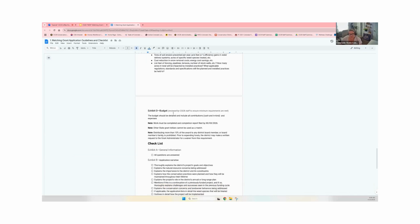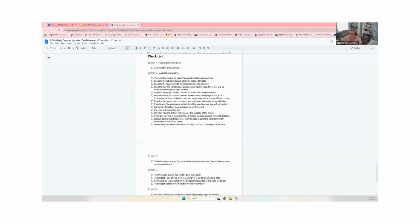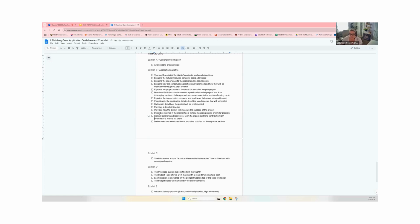And so really this is like your step-by-step instructions, and probably my favorite part of this document is a checklist that we provided. Kind of what we envisioned when we were creating these documents was you'd be working on your application in one hand, and then you would have this printed out next to you or on the screen next to you, and you could go off and check things as you were done, right? So I answered all the questions thoroughly. I explain the project's goals. The deliverables are mentioned in the narrative, but also the exhibits. Just really trying to help make sure that you guys have all of your T's crossed and your I's dotted.